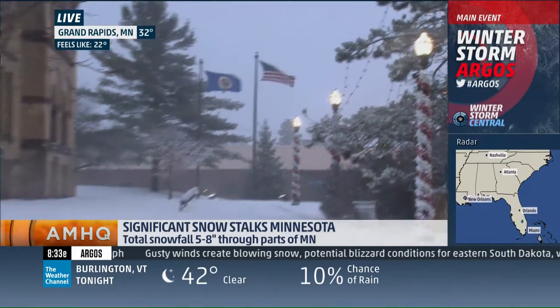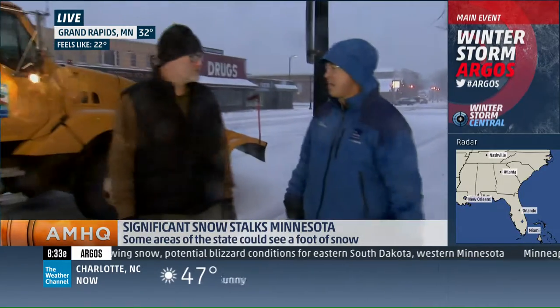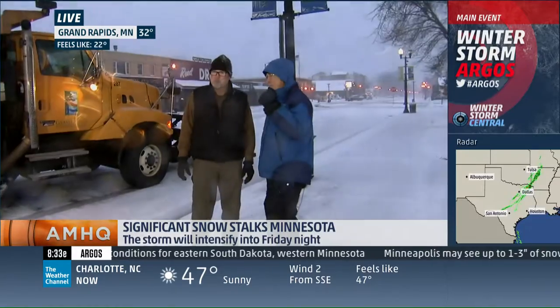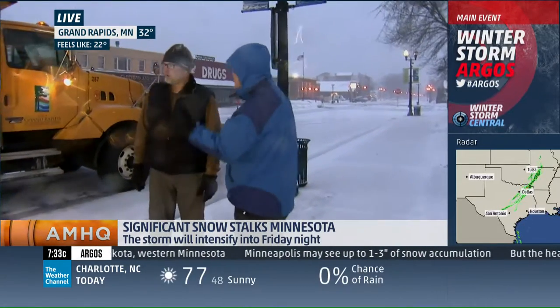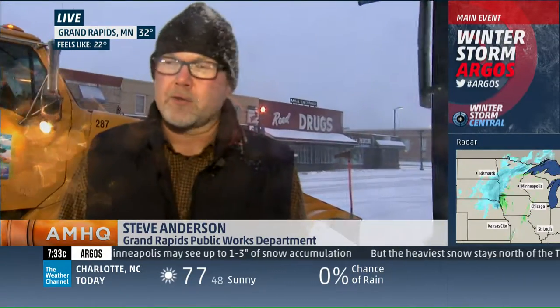Steve Anderson is with the Grand Rapids Public Works Department. He's out here with one of his bad boy plows. Thanks for joining us. What temperature are you concerned about most days, the actual ambient temperature or the road temperature? We're concerned so we can get the right application, the right product on the road. We're concerned about the road temperature. That way we know exactly what's going to work at the best time of the day and best temperature.